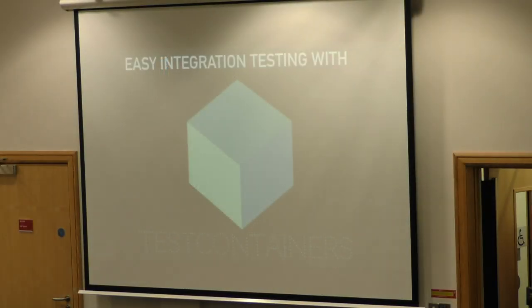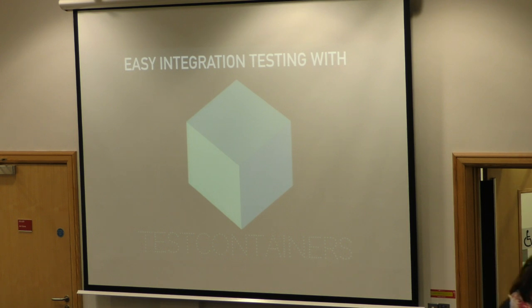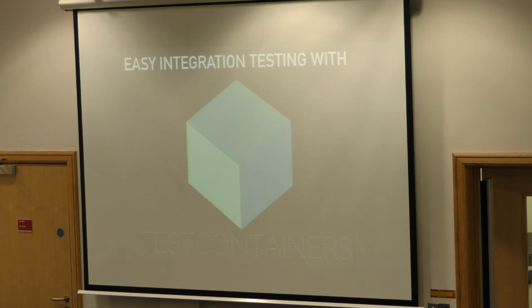So to get us started, like you mentioned, I'm a software developer at InnoSquare. I usually work with JVM or mobile, usually Android. And TestContainers is a library that simplifies your integration tests. So it makes them easier to run and more reliable by using Docker.